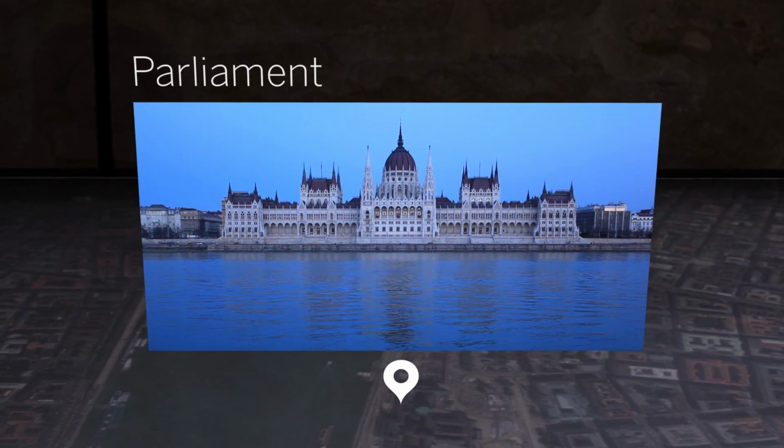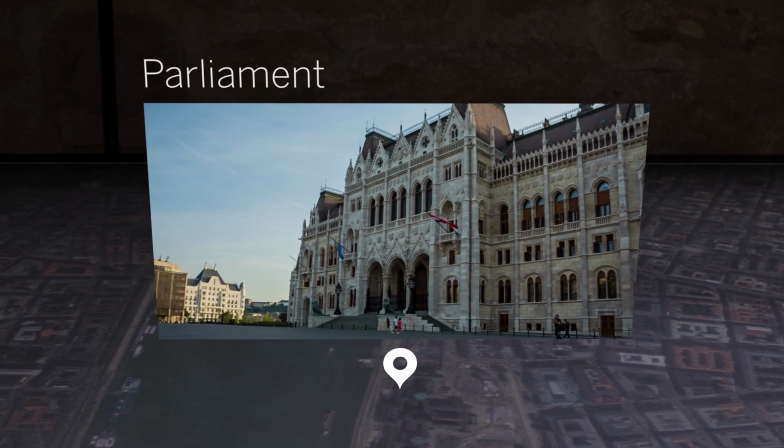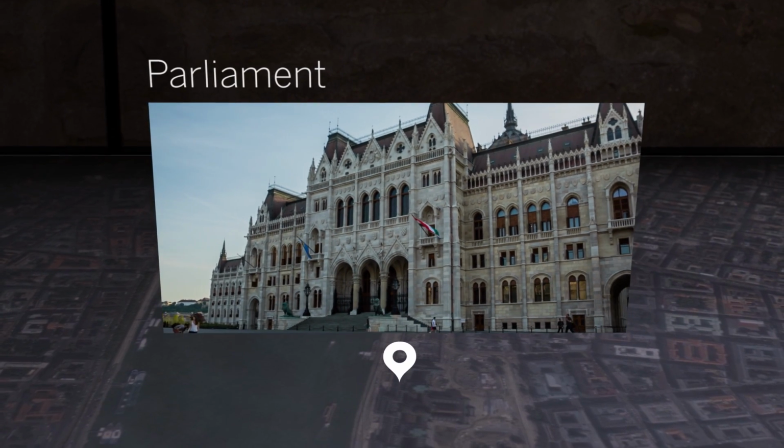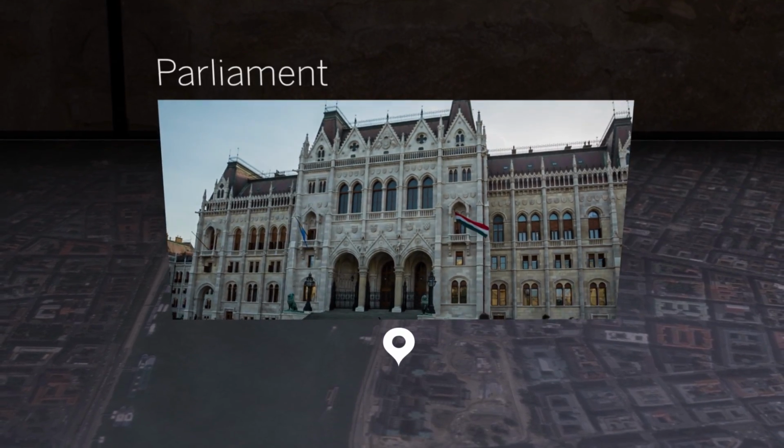If the Royal Palace is the focal point of the Buda side, the Parliament building is the centrepiece in Pest. It stretches for some 268 metres along the river and is Hungary's largest building.